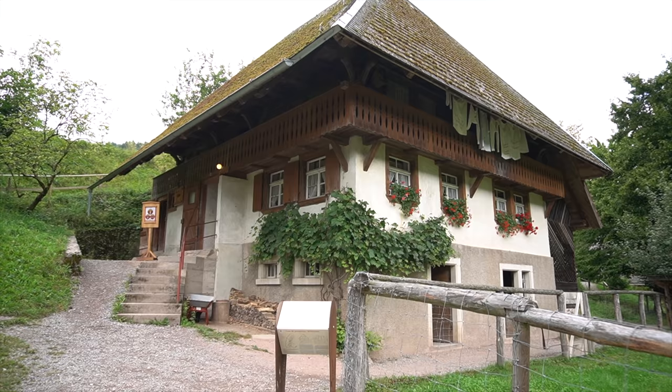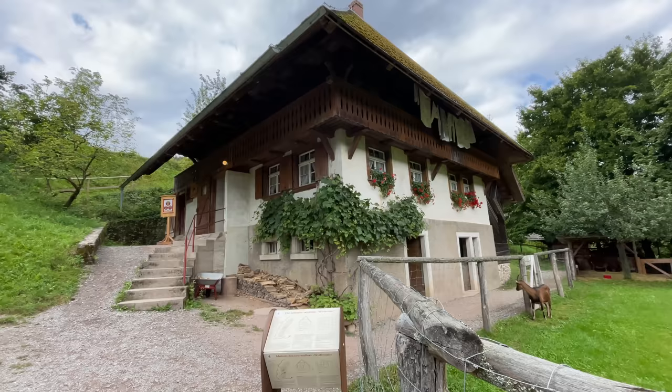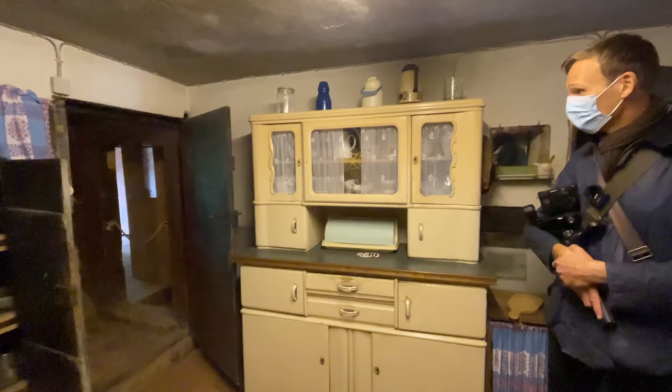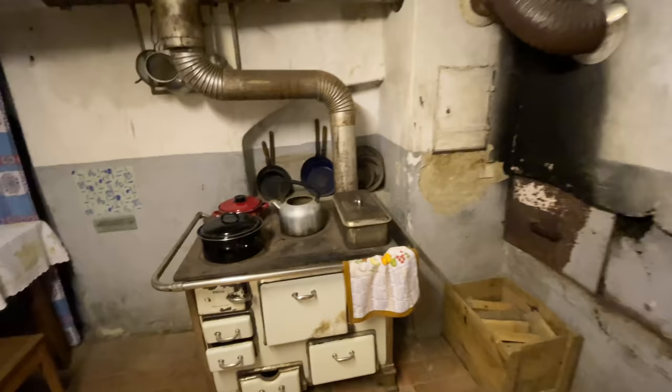This is the so-called labourer's cottage, and it's from 1819. So 200 years old. This is the kitchen, and this cupboard reminds me of my grandma. My grandmother had one of these. Our Oma in Lübeck had one like that, and I have such great memories because I loved it so much. When I was little, we used to have pots like that.